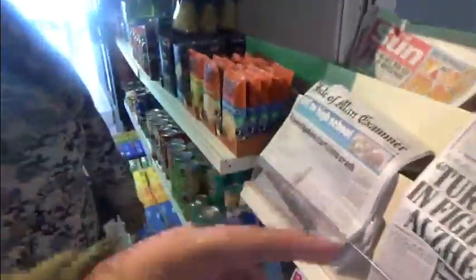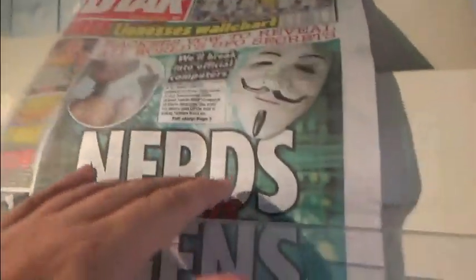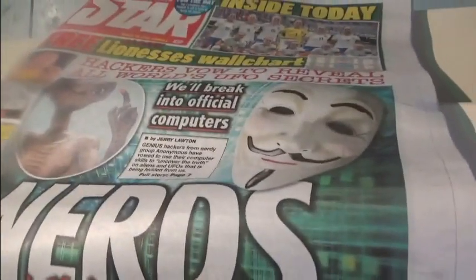Sort of browsing now to pass the time. There's an article about the air crash. But look at this. The Daily Star. That's the Daily Star. Yeah, nerds versus aliens.